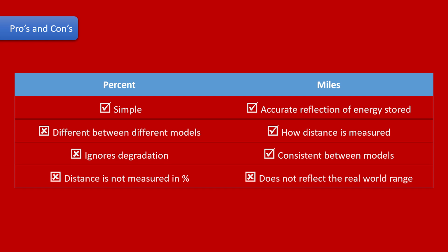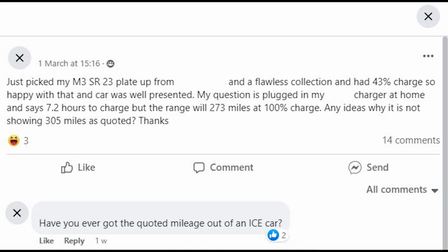So in some ways, it's irrelevant whether you show percentage or miles, and it's certainly not worth preaching to people that want to show miles to say percent or vice versa. Not that it matters, we show miles.